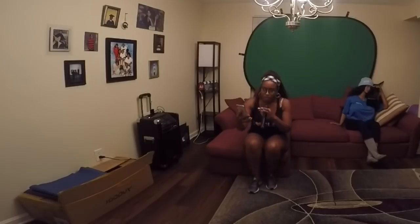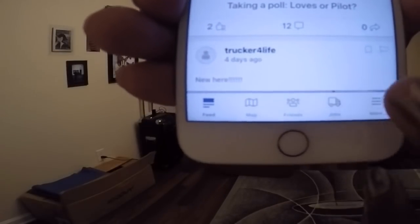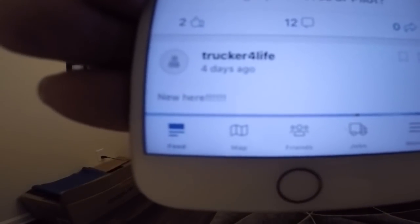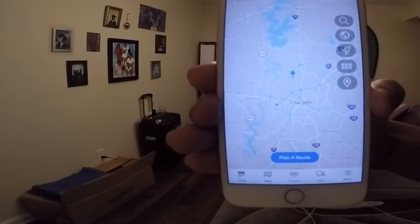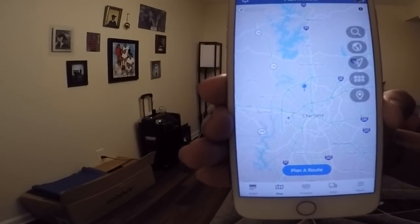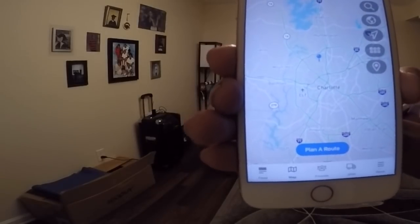This is where you can post things as if it's a social media site. You see these tabs going all the way across. The first tab is Feed, which is where we are, where you can post things. The second tab is where you do your trip planning, where you put in addresses of where you want to go, because it serves as navigation as well.